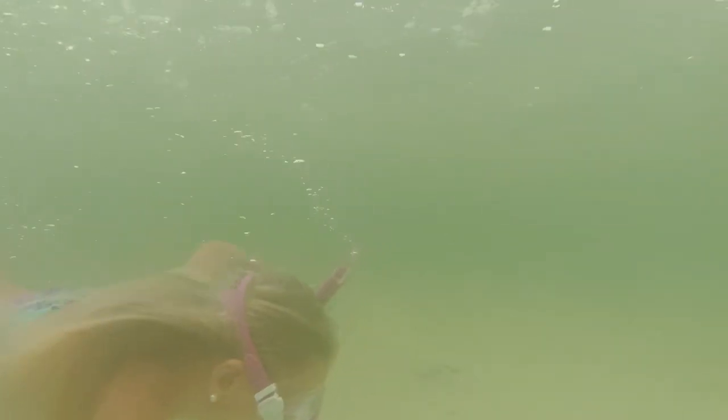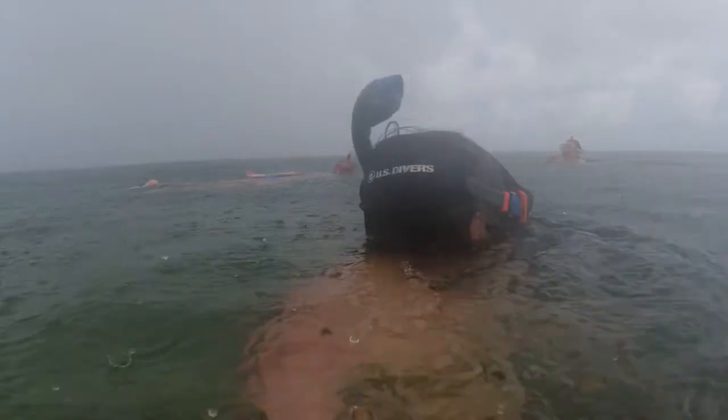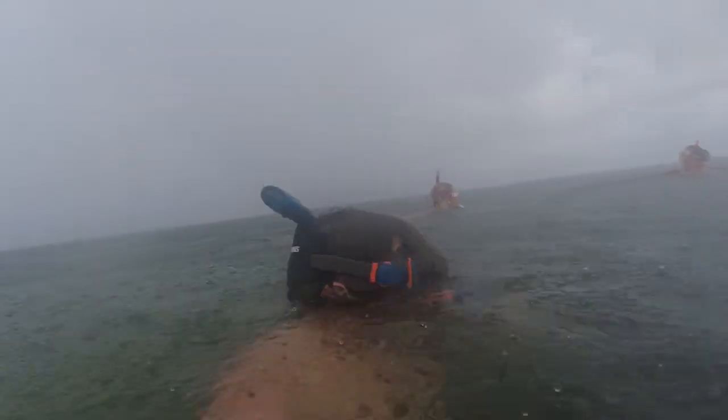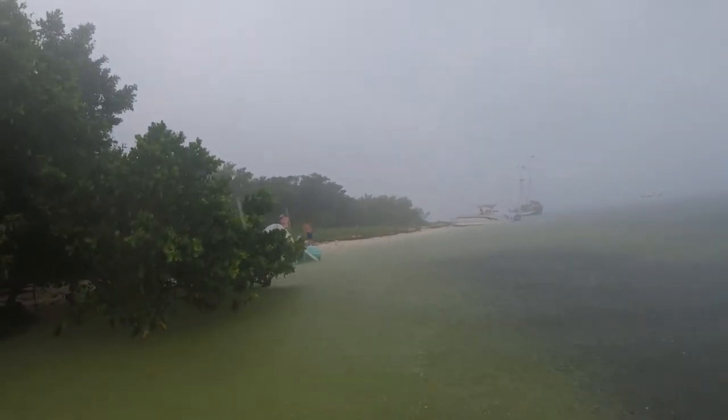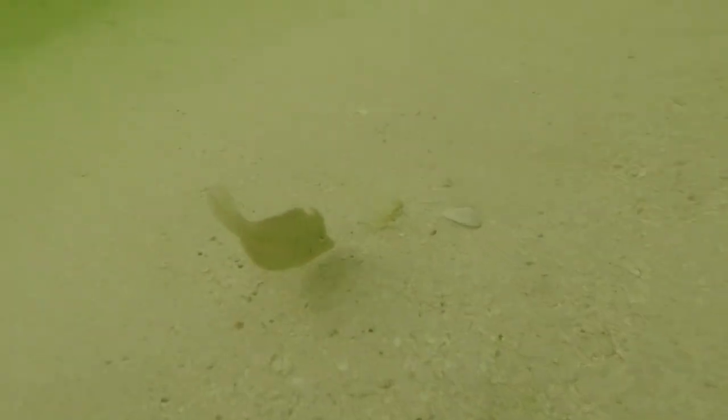All in all, we had a lot of fun. There's a pretty strong current, lots of rain. And we found this weird fish that's pretending to be a leaf.